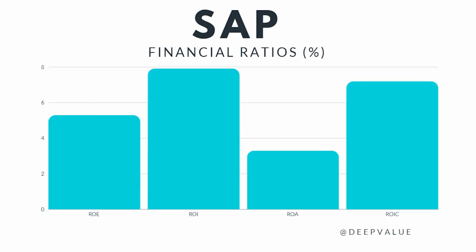Moving forward, let's look at the return metrics, how the company is utilizing its resources. The return on equity is 5.3%, which gives us an idea of the profitability relative to shareholders' equity. The return on investment is 7.9%, and the return on assets is 3.3%. Most important of all is the return on invested capital, or ROIC, which stands at 7.2%.